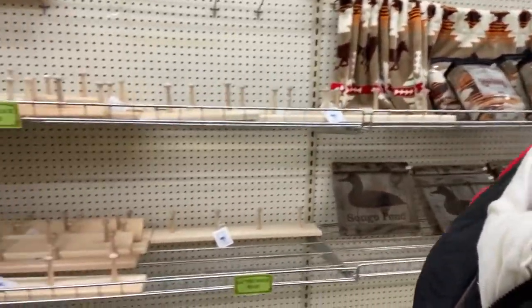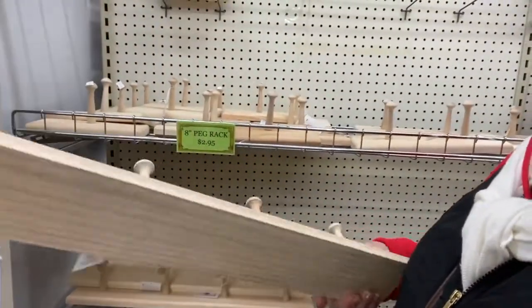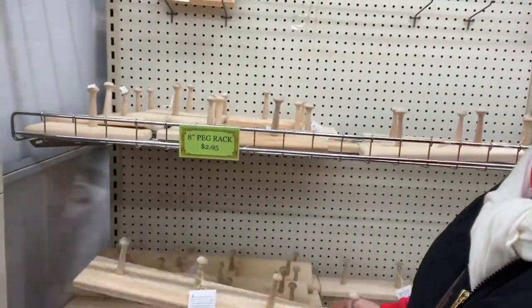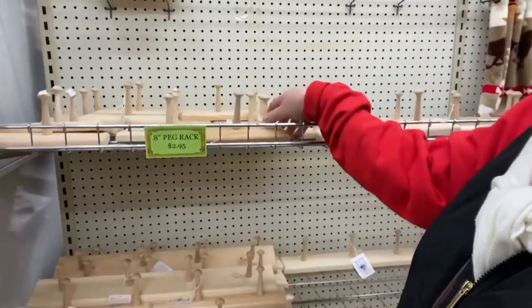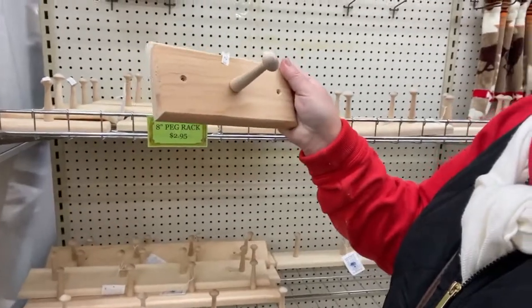I believe they do make these though, these peg racks. I've got a few of these at my house for hats and coats. And they got these little ones. It's pretty neat.